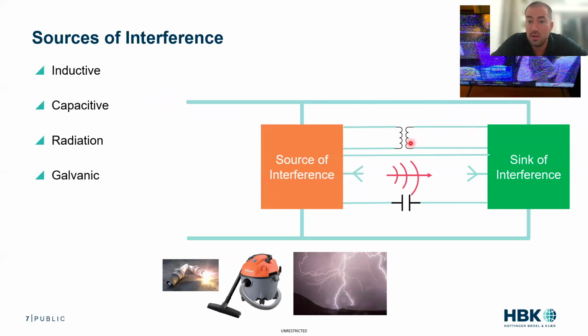And the interference can be inductive, galvanic, radiative, or capacitive. And we're going to dip into these a little further just to go over the background. But a signal or an electric source interfering with a signal. So we have the source of the interference and the sink of the interference. And that's the key takeaway from this slide.